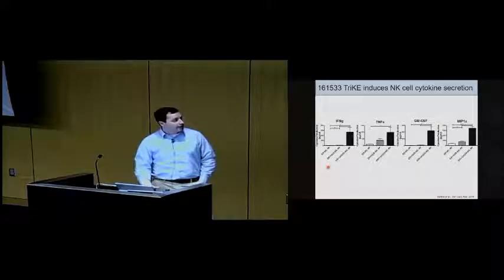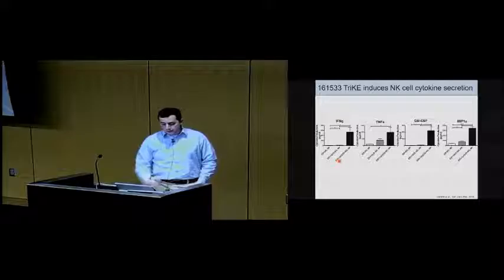Next, we evaluated the ability of the TriKE to induce cytokine secretion. And as you can see here, and this is an ELISA assay, basically we're just looking at the supernatant. As you can see, the TriKE induced much better interferon gamma, TNF alpha, GM-CSF, and MIP-1 alpha than the BiKE or no treatment. So this indicates that it can also drive inflammatory signals quite well.